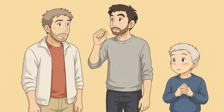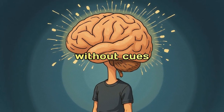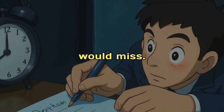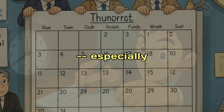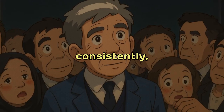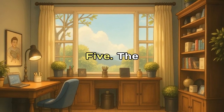Repeat the process. Why it works. It forces deep retrieval without cues. It builds confidence in your recall. It exposes gaps in your memory that passive review would miss. Blurting is fast, simple, and extremely effective, especially in combination with active recall and spaced repetition. If you do just this one method consistently, your memory will outperform almost everyone around you.